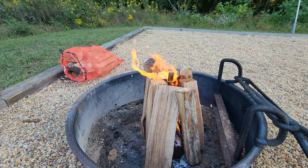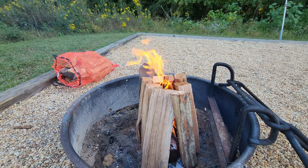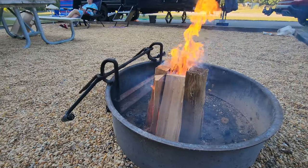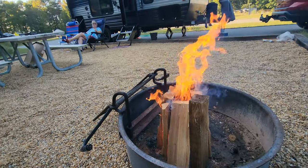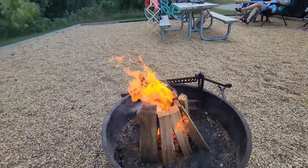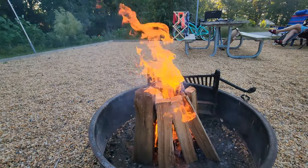There it goes. It's been about two or three minutes now. There we go. Did you hear that? Oh yeah, baby. Now that's a fire. It's an inferno. That's what it is. Wow. It never lets me down. You see that? I'm an outdoorsman.